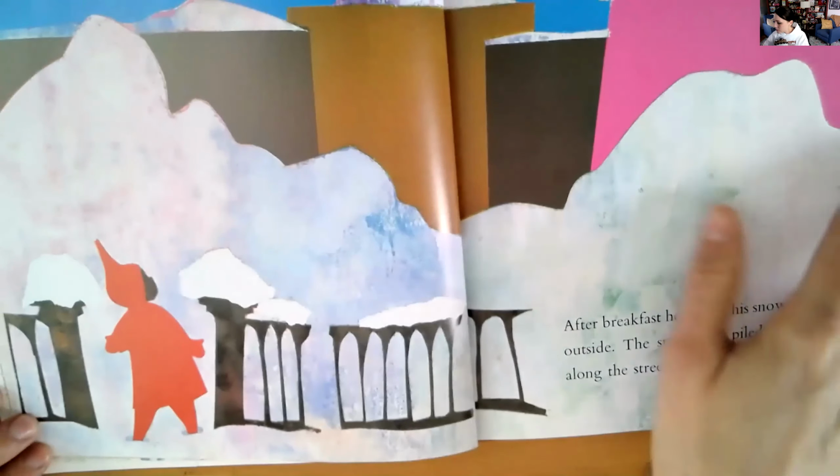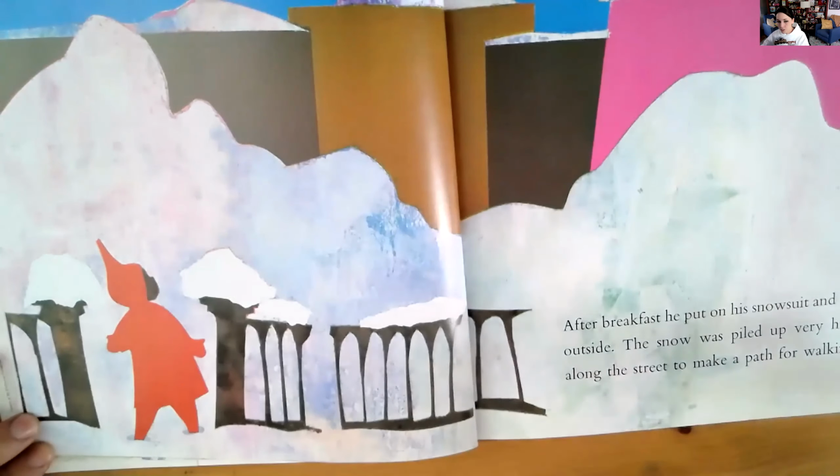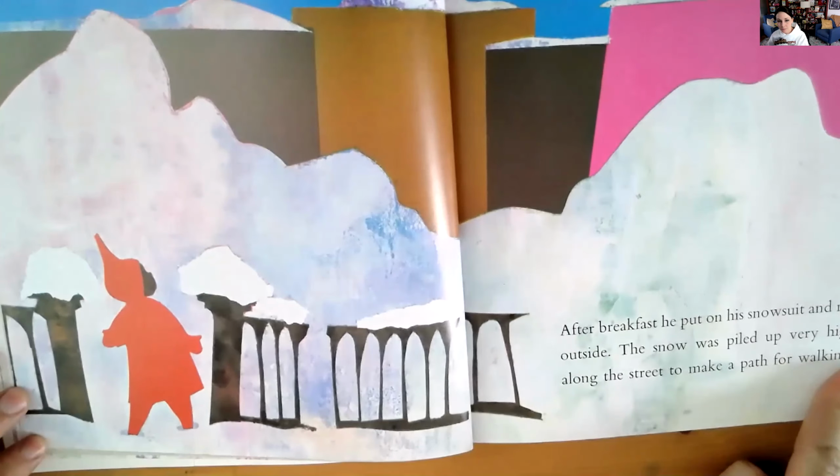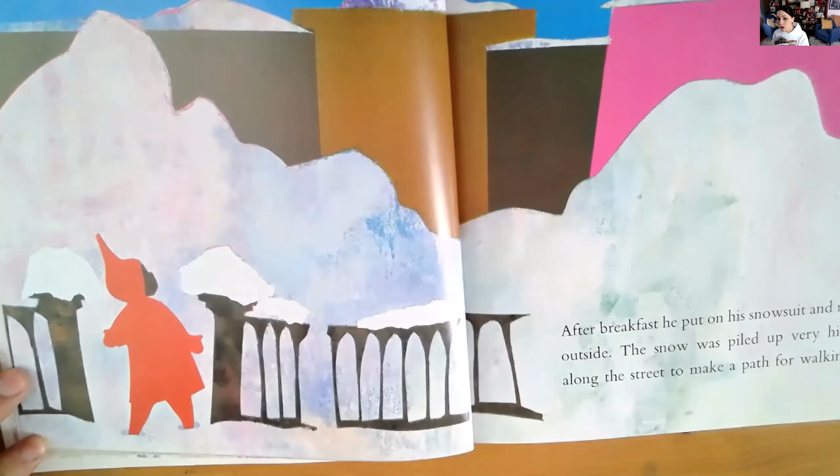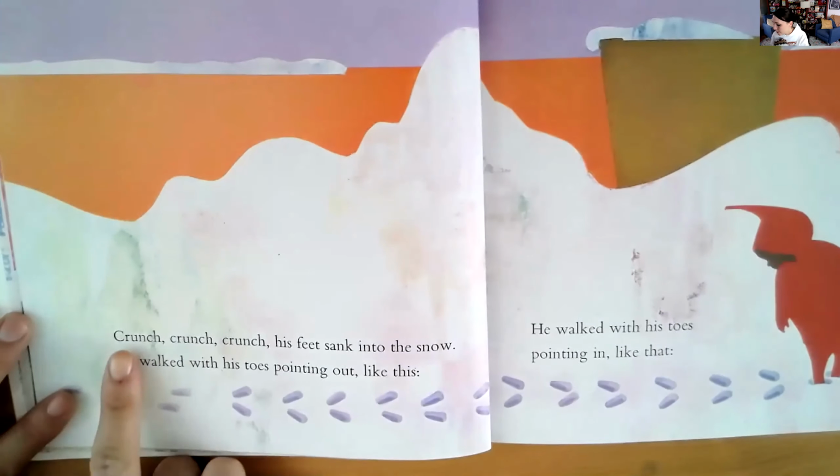So in order to get all the snow off the road, do you know what had to come by and move it? Either somebody with shovels or a big snow plow truck, and all the snow moved off the road so he could walk, and it made a big pile. You should look outside and see if anyone made a big snow pile for you to play in.